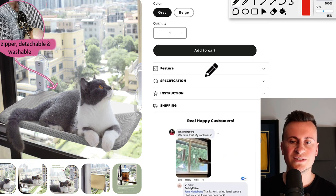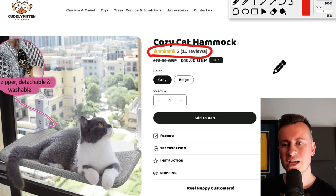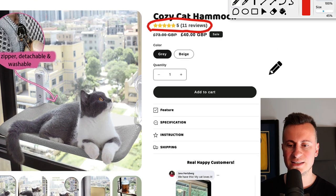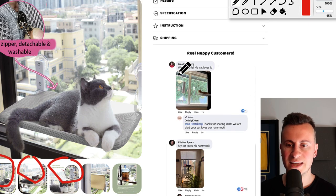So this is what they do. Instead of focusing on the traditional reviews, which to be honest, most consumers have become savvy to now, it's so easy to fake these. But what isn't easy to fake is this.